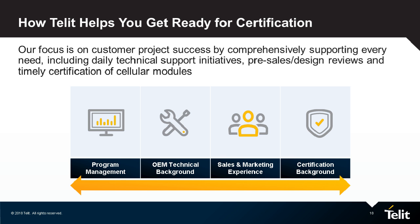And then after that, there's always the after-sale support if there's any field issues or other issues you encounter, to make sure that you have a team standing behind you to solve those in a timely manner. So when you work with Telit, you engage a wide range of expertise when it comes to cellular that helps you everything from pre-sales all the way to after-sales.